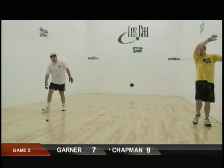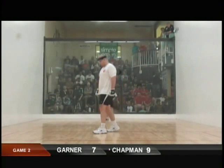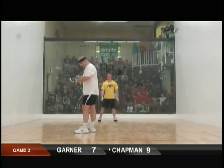Allan shooting the ball off balance in front of Dave. Dave's there for a very easy re-kill. He can do that all day. 9-7. Score is 9-7.